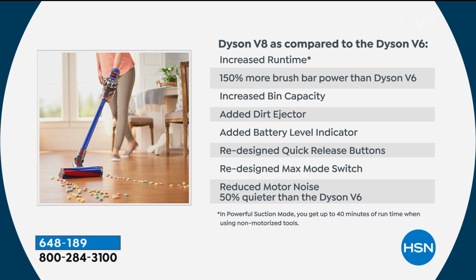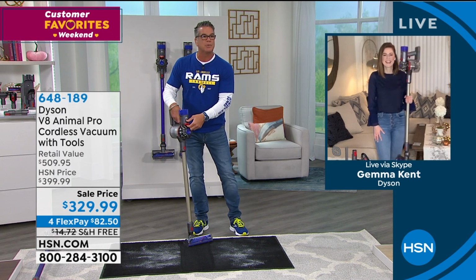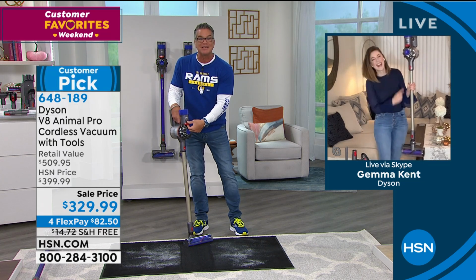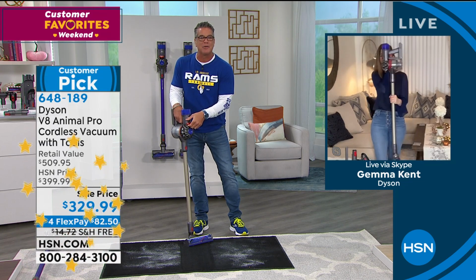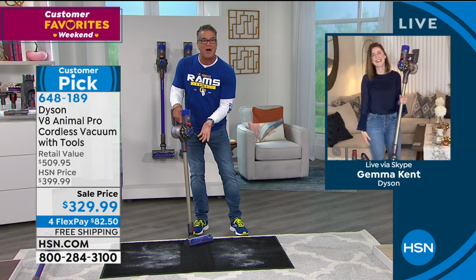They've also increased the bin capacity, added that dirt ejector. I love that. I was saying to Gemma, I think that's brilliant. All you do is take this little red button. Remember with Dyson, red always means it does something. So if you see red, yes, that's a little tab to pull. I'm stealing all your lines. I learned from you, Gemma, always. You really listen. I do, I always listen to you.